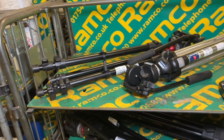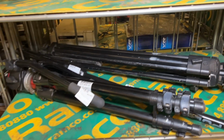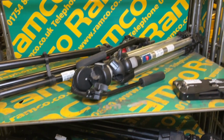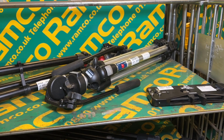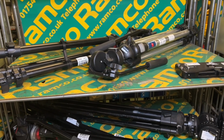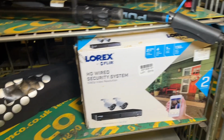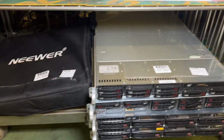You're looking at 314 through here to 317 here. So we have, for example, at 314 here, the first one you can see there, that's a Manfrotto 055 Pro tripod, and it's got a Manfrotto 128 RC head on there. So good quality manufacturers of tripod there. So if you're interested in those lots, they're in the early 300s. There's a Schacter one there as well at 316.